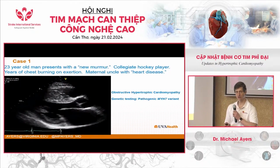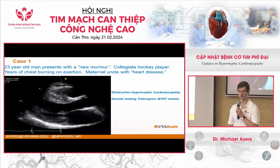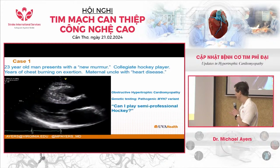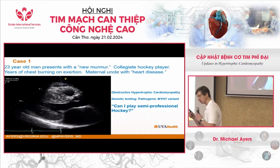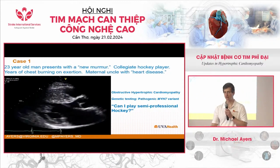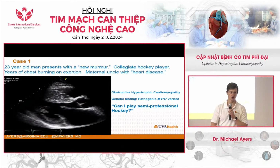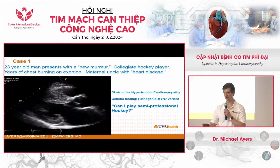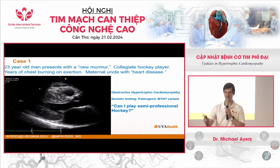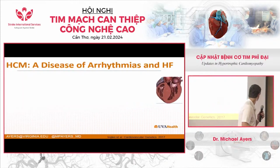He underwent testing, which showed the MYH7 variant. This is the second most common mutation, the first one that was described. And his only question to me in clinic, the only thing he wanted to know was, I have a tryout for professional hockey, can I still do it? Didn't want to know about his disease process, his family, his chest burning. Can I continue to play sports? And this is pretty common in this age group.